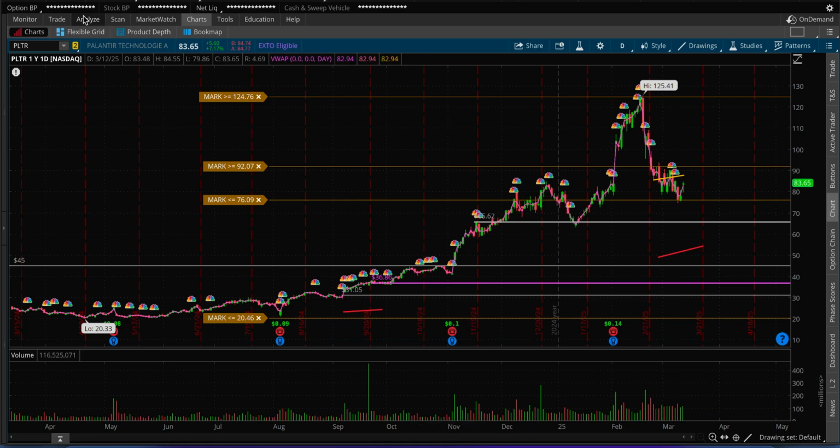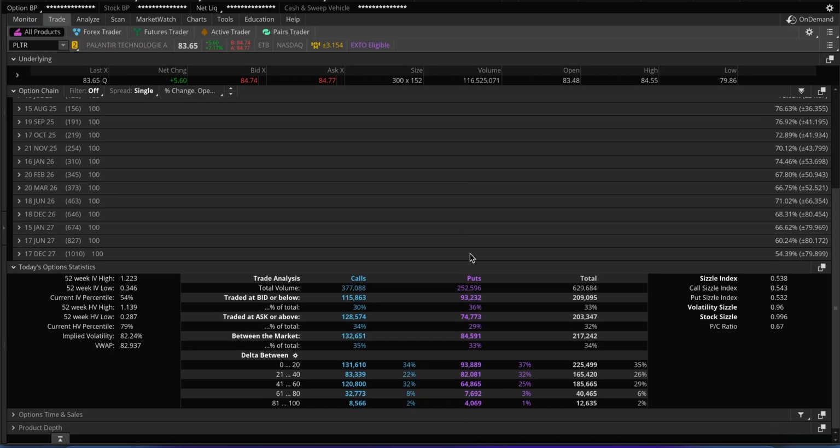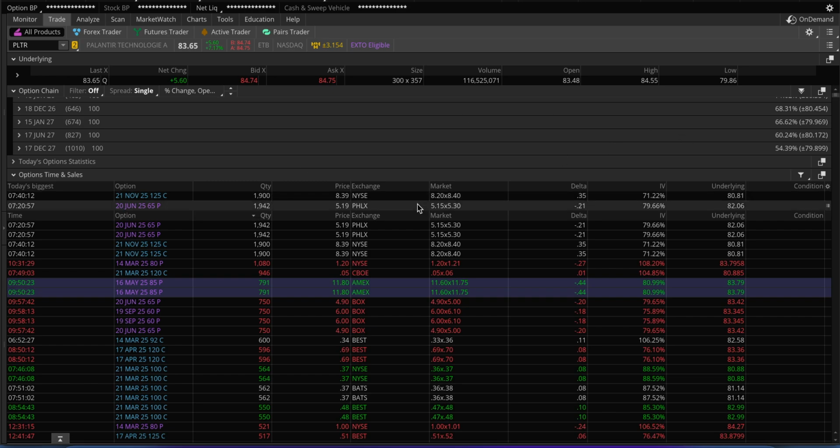So let's take a look at the options for today's action, March 12th. 377,000 calls traded, 252,000 puts traded, and I can see far out of the money puts could be getting sold, and far out of the money calls as well. Some calls are being purchased, but a lot of spreads are being done, very institutional, and there are a lot of premium advantage seekers here, in my opinion.